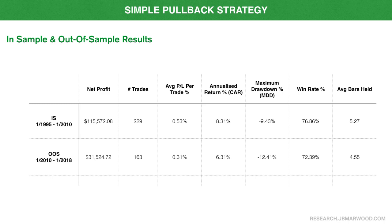Drawdown was slightly higher, win rate was slightly lower. So you can see we've got a profitable result in the out of sample. It's slightly worse than the in sample. That can be expected. So overall, not too bad result for just a simple test.